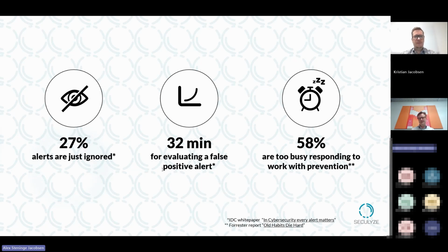Gelman has done some research on the SOC area, the Security Operations Center, and found that especially the analysts are faced with an overwhelming amount of alerts, and especially false positives. And why is that? Gelman concludes that it's due to imprecise sensors and insufficient alert handling systems. So that's what we want to change.